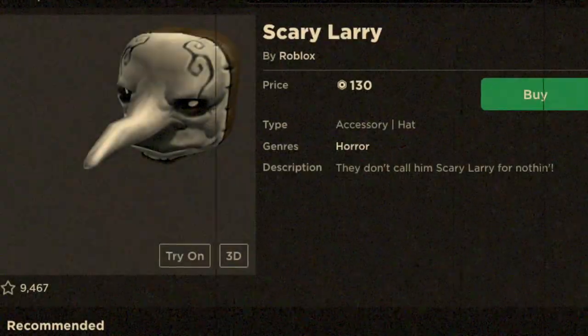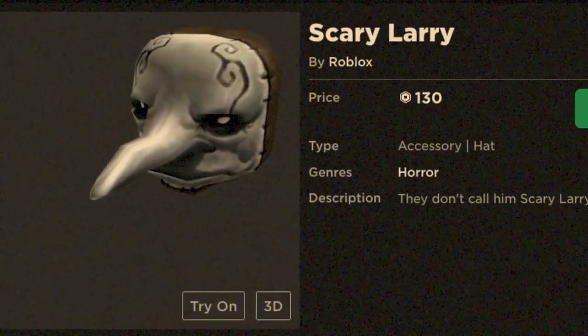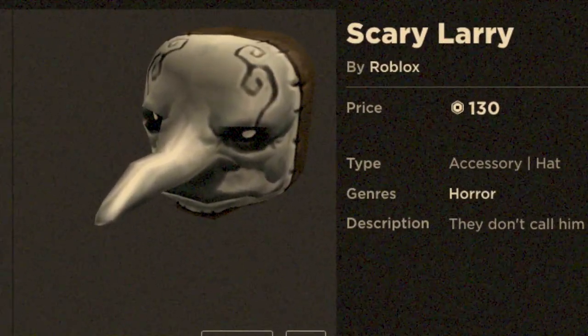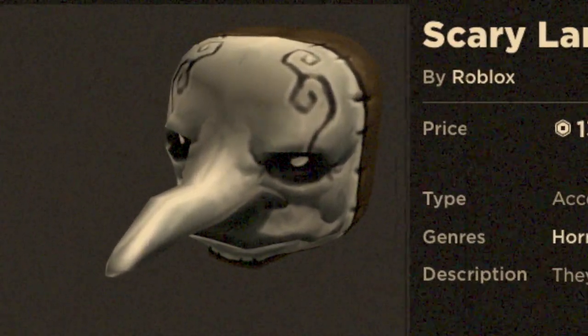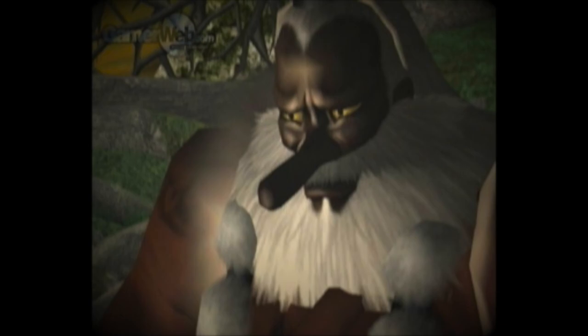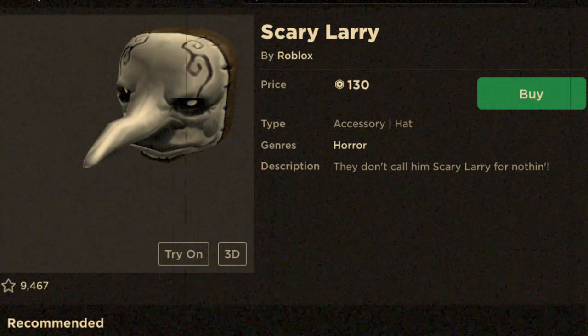Number 15, Scary Larry. If you're a parent and your kid plays Roblox, the last thing you want for your child to see is Scary Larry. While it's unclear to me who or what inspired this creepy looking item, as it looks more like a mix of a Tengu from Japanese folklore and your average looking witch with pale skin, it is definitely unsettling to look at.